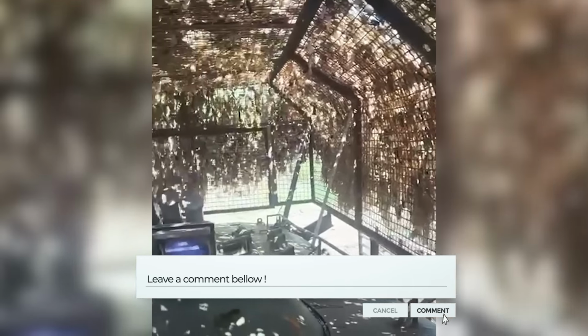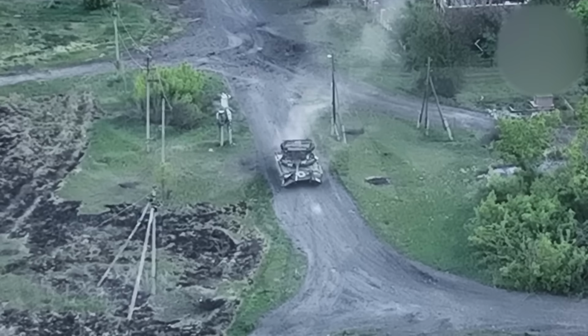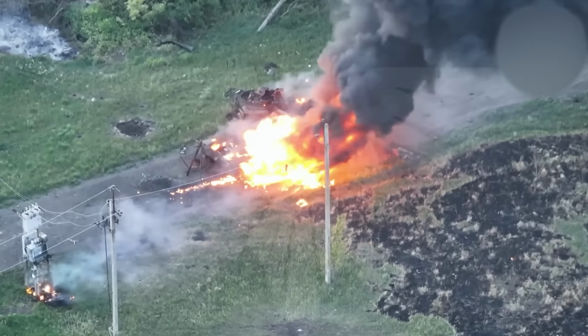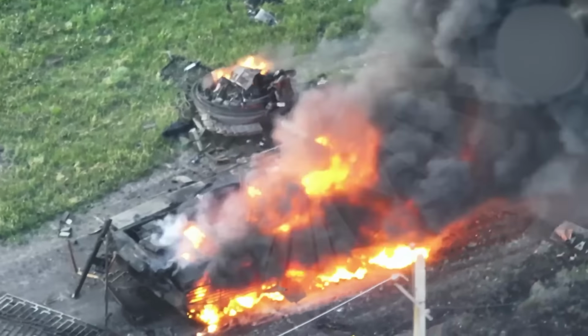Since everything on the battlefield changes very quickly, it is hard to say how effective various configurations of barbecue armor are. Sometimes they do save the equipment and crew, as you can see in this footage. The tank did not sustain serious damage and continued moving. But in most cases, it goes like this. The tank was completely destroyed. The detonation was so powerful that its turret was torn off and thrown to the side of the road. Once the fire is out, only scrap metal will remain.